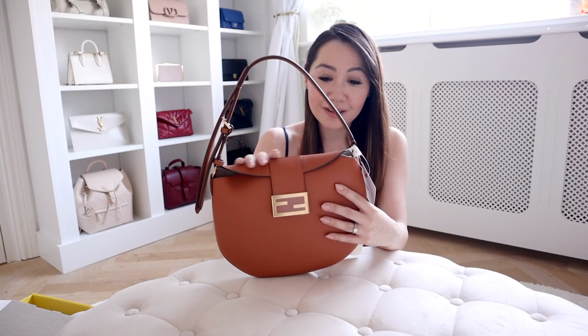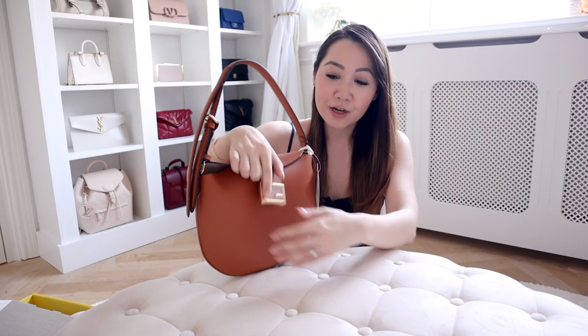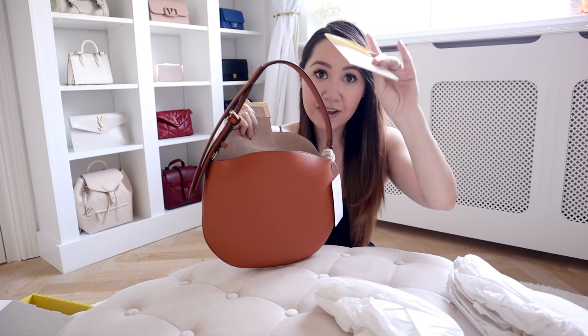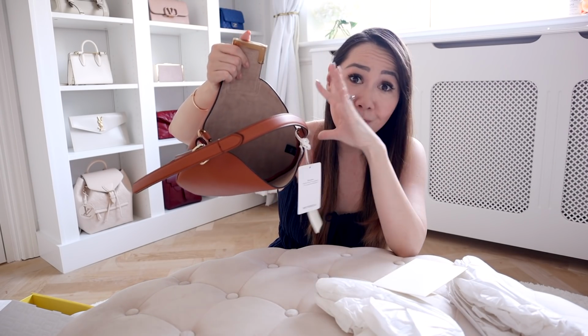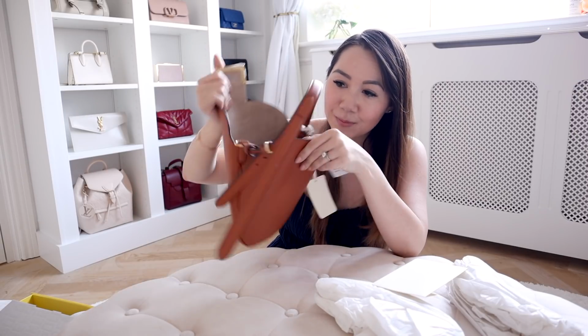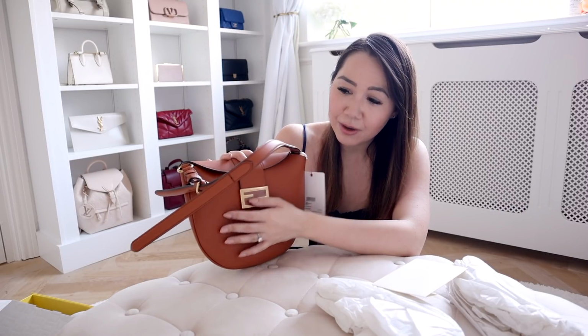Very simple. The leather feels beautifully smooth and soft and supple, and then it just opens up like so. There's no magnetic closure on this, so it's very easy access. And then you have the Fendi card right there, and on the inside it is really plain, so there are no pockets or anything. It's really minimal. Kind of reminds me of those old school Italian bags, which I guess this kind of is, but really minimal in its design. Just really a focus on the beautiful leather and the hardware as well.